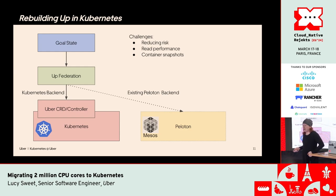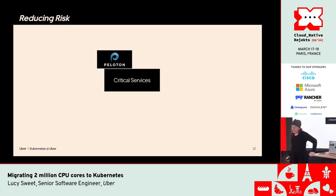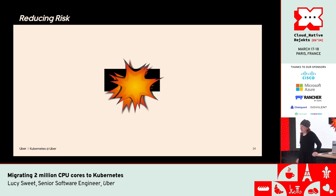There were a lot of challenges, but I'm going to go over a few. We had some issues with risk, we had some with performance, we had some with container snapshots. So let's talk about risk. One of the big risks we had is we didn't want midway through this migration to cause a big incident. And so there are two sides to how we made sure that we reduce risk in this.